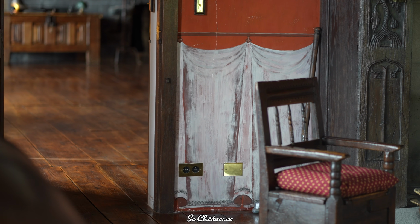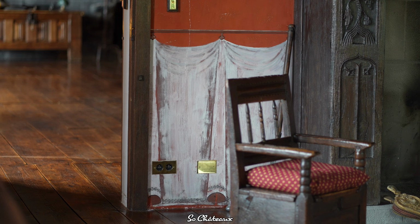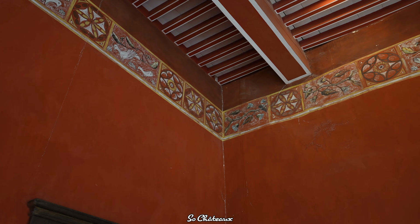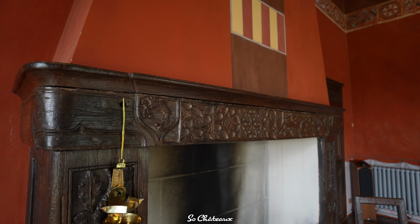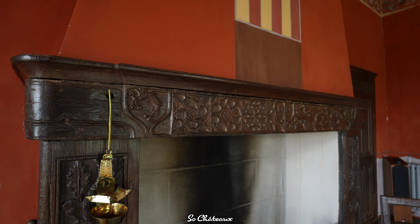The colors in this room are not chosen by chance. It's the samples taken from the walls that bring out the trace of this slightly red ochre pigment, which is present here in this room. The frieze you see at the very top simply reproduces the motifs on the fireplace. A wooden Auvergne fireplace dating from the 14th century, which was purchased at an auction in Amsterdam.